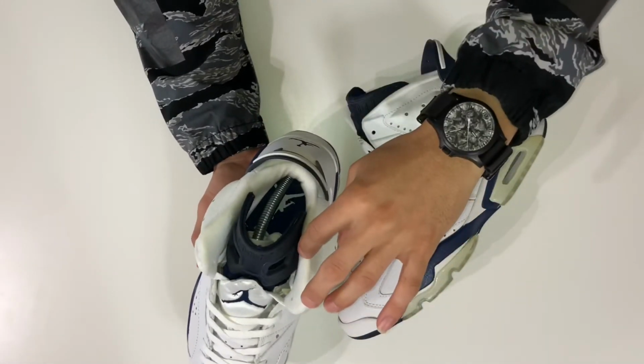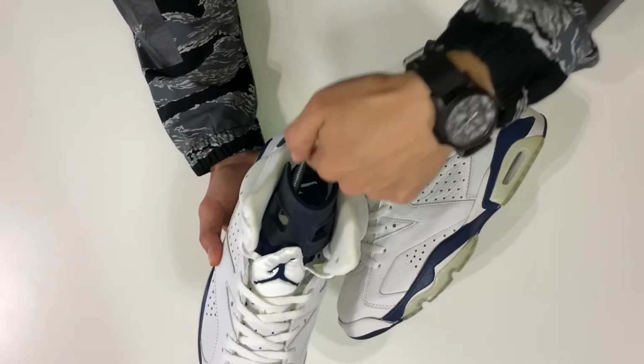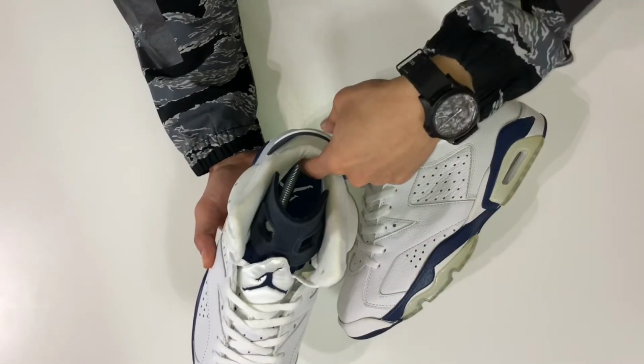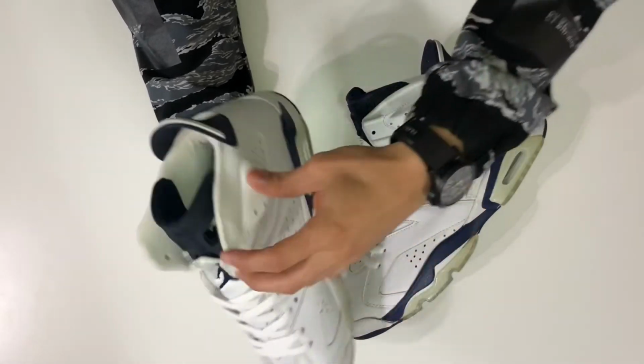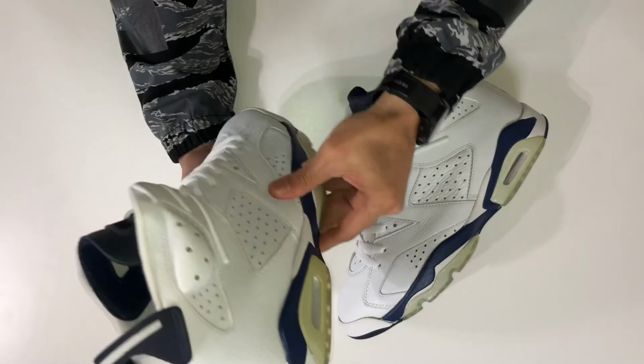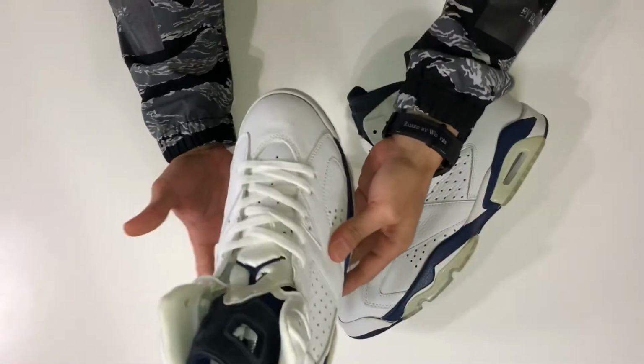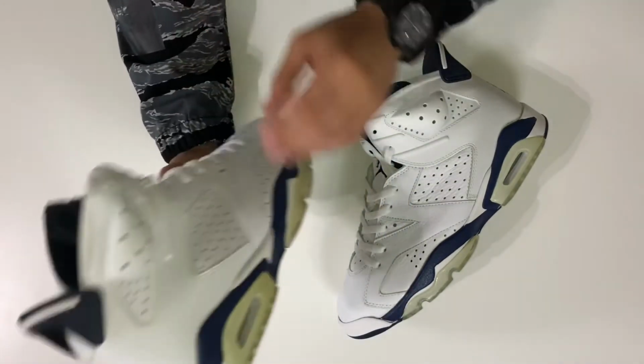I wish this was midnight navy, because I hate wearing low socks with white cloth interior, because then you get your little ankle dust right here. I hate that. But still cool, and I don't think I'd want it to be leather, because these are things that you definitely want to play in if I could. If I did back in the day, I would definitely have played in these, because damn, they're so cherry.